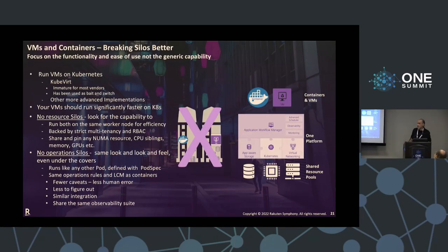Hang with me. One of my pet peeves that I could spend the whole time talking on is VMs and containers. I don't believe that you should be running VMs on one platform and containers on another platform. So one of the big things you could do is run Kubert, which allows you to run VMs on top of containers. Any solution is better than running it side by side, because whether it's Kubert or something else, it should run significantly faster.